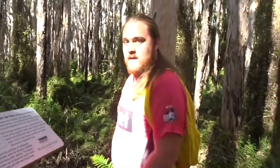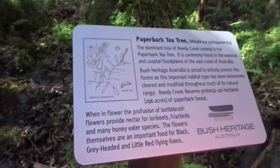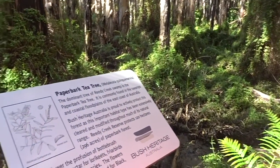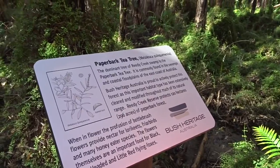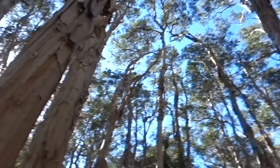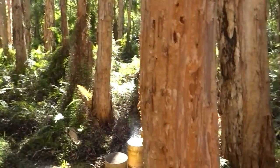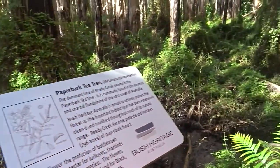The big kid. Paper bark tea tree, Melaleuca quinquenervia. The dominant tree of Red Creek Swamp is a paper bark tea tree. It's currently found in the swamps and coastal floodplains of the east coast of Australia. Red Creek Preserve, 120 hectares, paper bark forest. When in flower, the profusion of bottle brush flowers provide nectar for lorikeets, firebirds, and many honeyeater species.